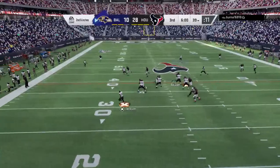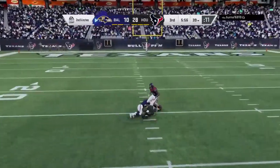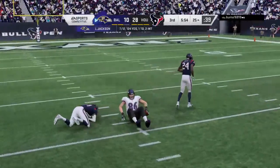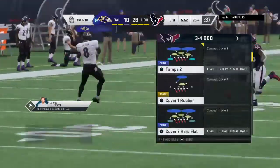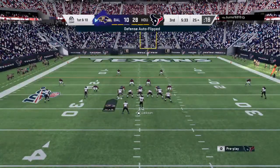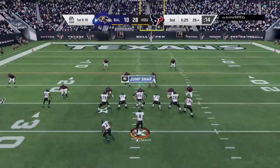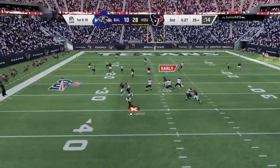On second and very short, Jackson dancing to his left. He's going to find his tight end, Boyle. And they're able to work this to the 25 before it's all said and done. 36 yards on the play. So a 1st and 10 now in Houston territory at the 25-yard line.